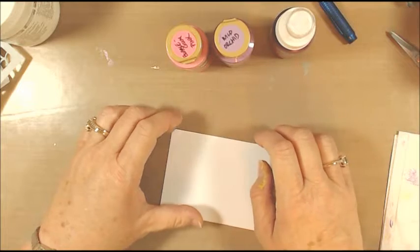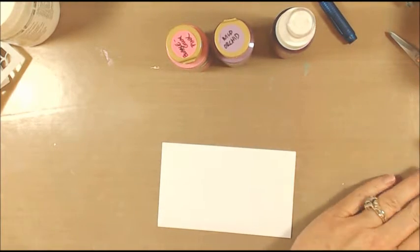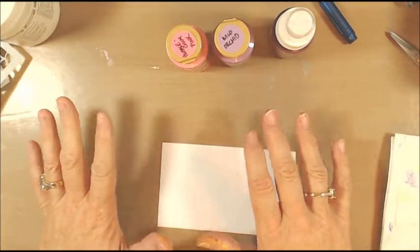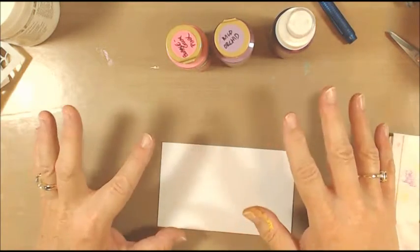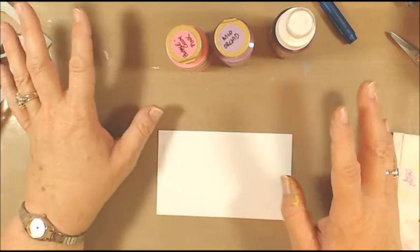Back with another ICAD project, and that stands for Index Card a Day. Today's prompt, and I'm still working behind, today's prompt is wallpaper. So I'm going to do something fairly simple.